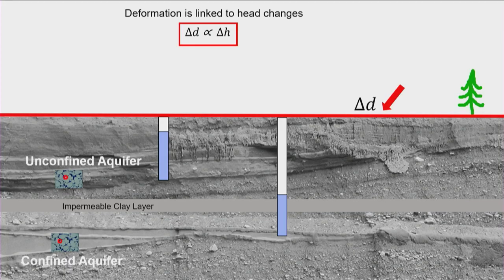Something that's important to keep in mind is that not all zones in the aquifer respond in the same way when it comes to head. There are parts of the aquifer system that are described as unconfined. They have hydraulic connectivity to the atmosphere, to the ground surface. There are parts that are confined, so there's no pressure communication between the water and the atmosphere.